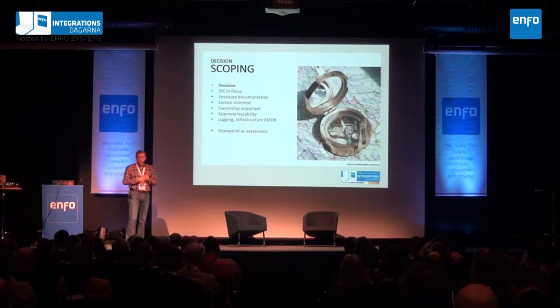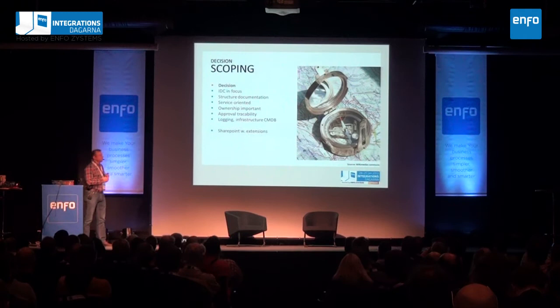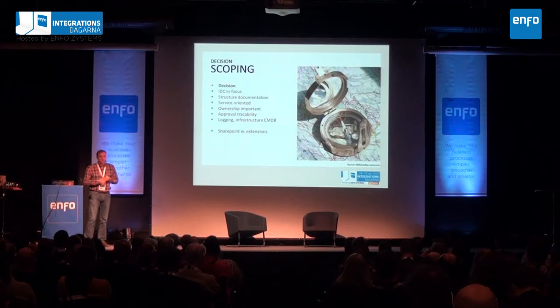And also the other way around. What about this decision we took 2 years ago? What did happen? How much of that actually ended up in production? And logging and connections to our configuration management database for infrastructure. And we decided quite early on that we're going to use SharePoint and not buy a big tool.